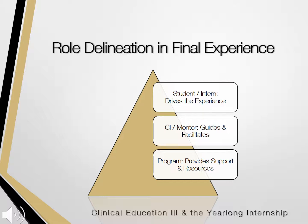The relationship between student and CI shifts from instructor-student to a mentor-mentee collaboration. To assist with this transition, you may consider having a different person as the intern's mentor in the post-graduation phase of the internship. The role of the academic program also changes once the intern graduates.